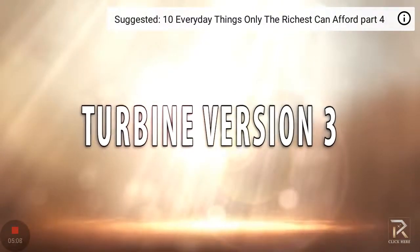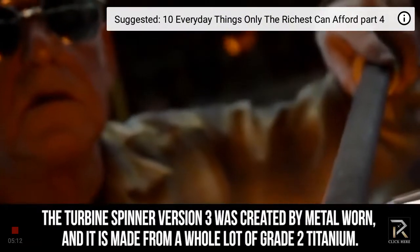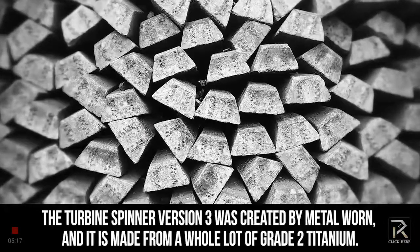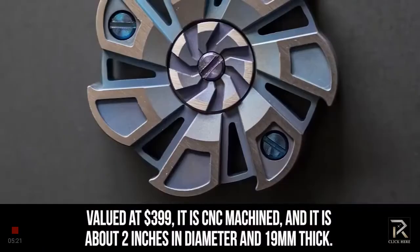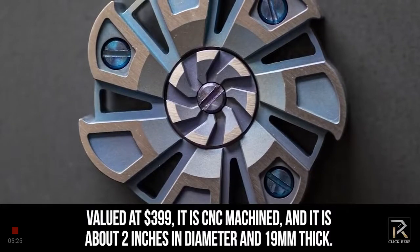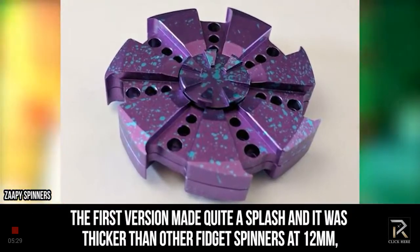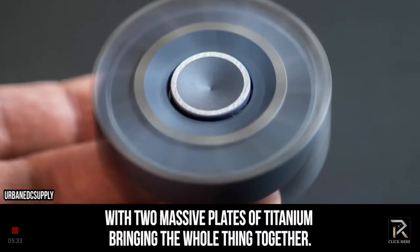Turbine version 3. When you think of turbines, you think of speed and power. The turbine spinner version 3 was created by Metal Worn, and it is made from a whole lot of grade 2 titanium. Valued at $399, it is CNC machined, and it is about 2 inches in diameter and 19 millimeters thick. The first version made quite a splash, and it was thicker than other fidget spinners at 12 millimeters, with 2 massive plates of titanium bringing the whole thing together.